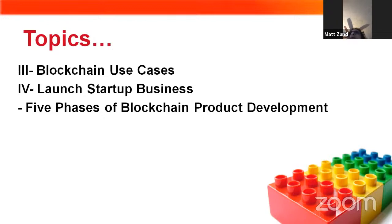The reason I selected these 4 areas is deliberate, because if someone joins this webinar with no knowledge of blockchain and wants to start a new business using blockchain, they have to go through these 4 steps one by one. First, the person needs to know what blockchain is. Second, they need to know what platforms are out there. After that, they need to know what the use cases of blockchain are, and whether the idea he has in mind would be a good fit for blockchain.